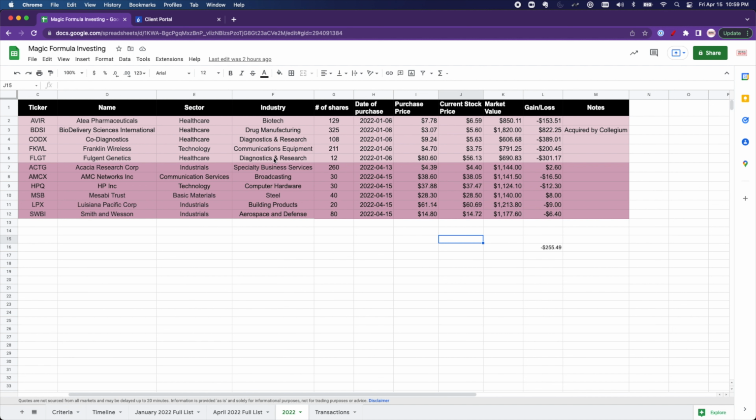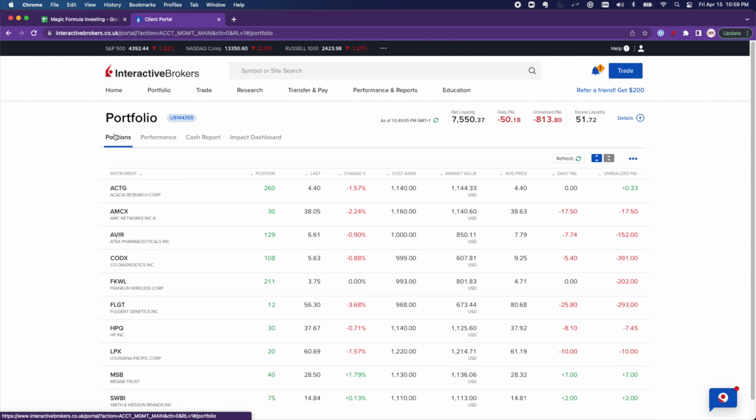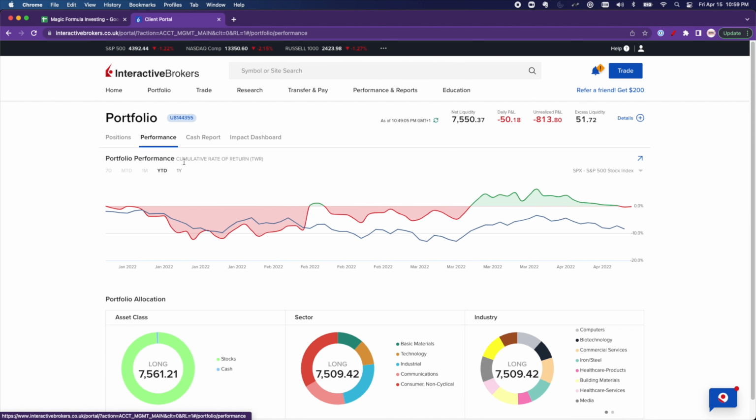And if we go to my broker account, Interactive Brokers, here we can see the positions. And if we go to the performance, we can see that year to date, the line on top is my portfolio, and the blue line on the bottom is the S&P 500 index. So you can see that there is some correlation, right? There is definitely some correlation, but definitely the Magic Formula portfolio is outperforming the S&P 500.